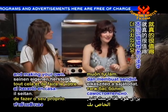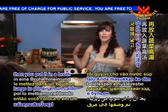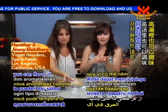Very easy. You knead this together. It takes about 5 minutes of kneading. Then you put it in a broth. And in your broth, you can flavor it in any way you want.